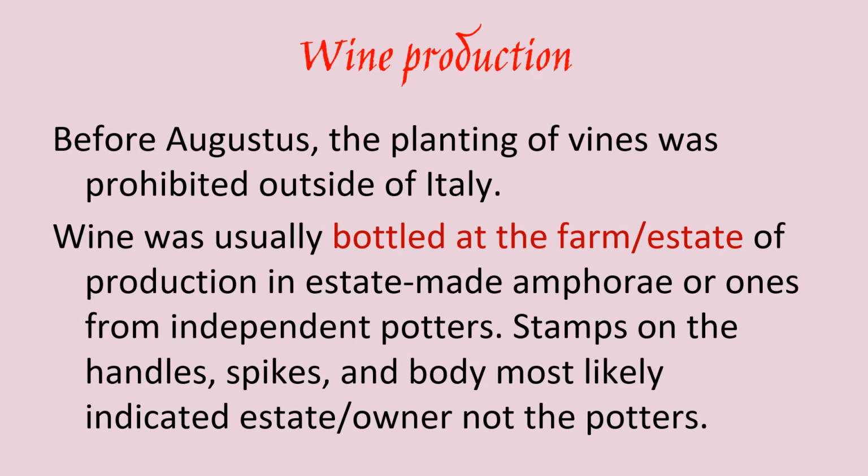Wine was usually bottled at the farm or the estate where it was produced, and it was put into estate-made amphorae. Some came from independent potters, but there weren't huge amphorae factories churning out amphorae to be bought and used. Local production. They could put stamps stamped into the clay on the handles, on the spikes and the body, and those markings usually show the estate or owner where the wine came from, not the potter who created the amphorae.